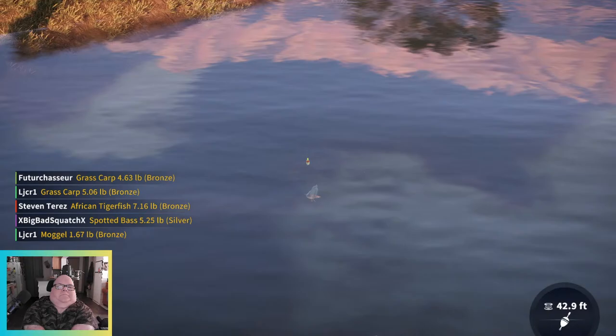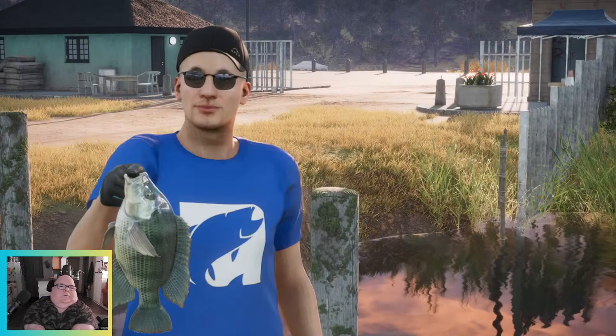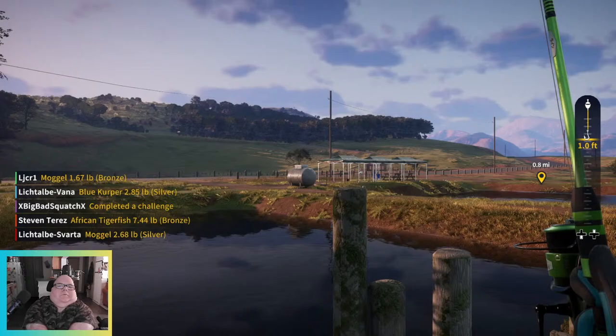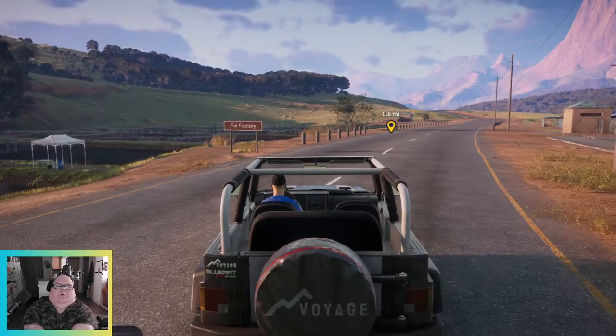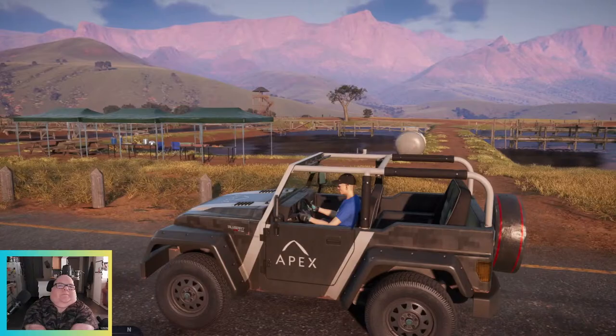This rod's a little bit of overkill for these fish, but that's what they look like. That's a blue. There's also canary and red-breasted ones in this body of water. Pretty cool. Another feature that we have now is the ability to fast travel back to your car, which is great. Also, instead of having to go change my inventory, my tackle, my storage, I can do it from the back of the Jeep. Yeah, that rod's a little bit big for that, Chrissy.